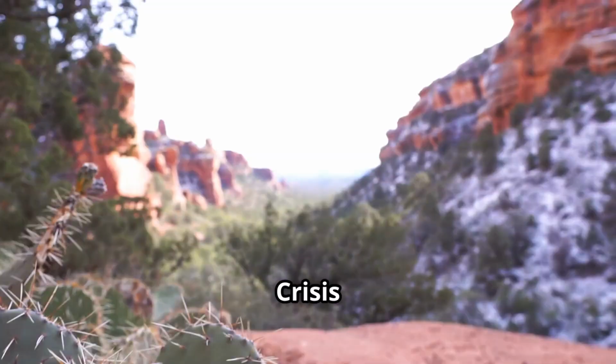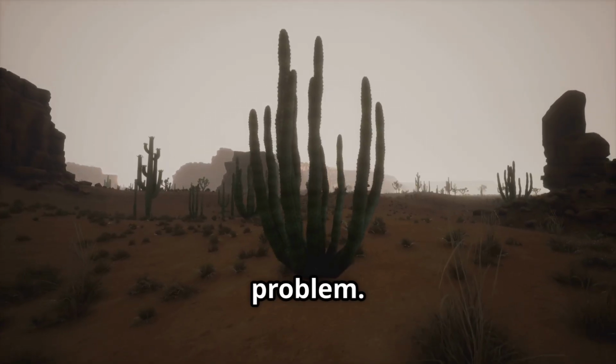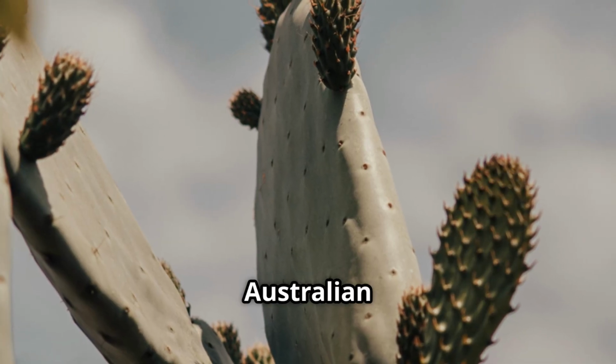Section 4, Cactus Crisis. Where are the hot spots? Cactus invasions are a global problem. Australia is one of the hardest hit countries. Prickly pear and other cacti have had a major impact on the Australian landscape.